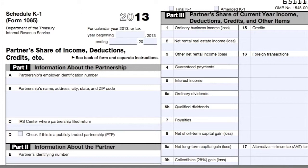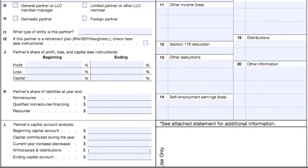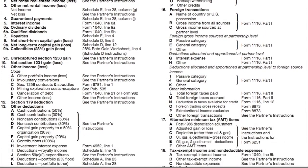Only 5 pages long. Attached to the Form 1065 is a Schedule K-1 for each partner, which reports their share of the ordinary business income or loss, their guaranteed payments, and separately stated items. These amounts are reported on the right in Part 3. At the bottom of the schedule in Parts J through M is information provided for the partner about the value of their partnership interest. Schedule K-1 is only one page, but page 2 provides a list of letter codes that may be used next to amounts in Part 3 to explain the nature of what the items are.